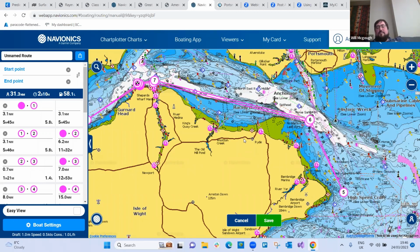Tidally, that's going to be an interesting one, but I think at this far out with this forecast, it's too hard for me to predict which way the tide's going to be going when we get round Bembridge and start beating back. So keep an eye on the tide and watch for it changing at that point. But other than that, I don't have much else to add on that race.